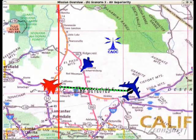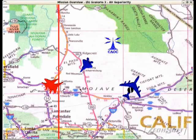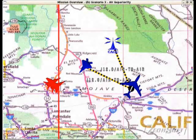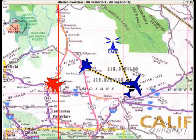The MiG-29s are in the air. The AWACS passes that information to the F-22s, which in turn send the MiG targeting information to the CAOC. The CAOC authorizes engagement of the MiGs to the AWACS. AWACS passes that authorization to the F-22s. The F-22s confirm the identity and the positional information of the MiGs.